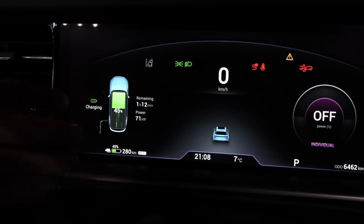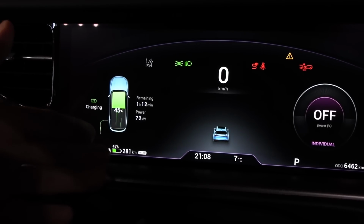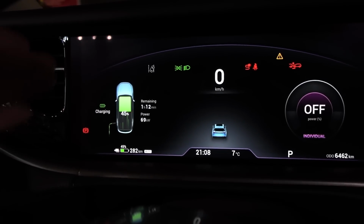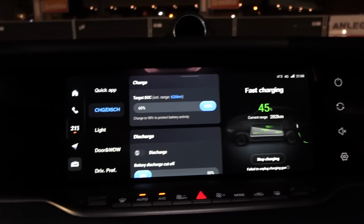I wrote down the previous test, now 120 test, and instead of looking at percentage, I will use kilometers instead, which is more accurate. But first we just have to charge up a little bit, and I can show you that here, this is kind of funny, right?